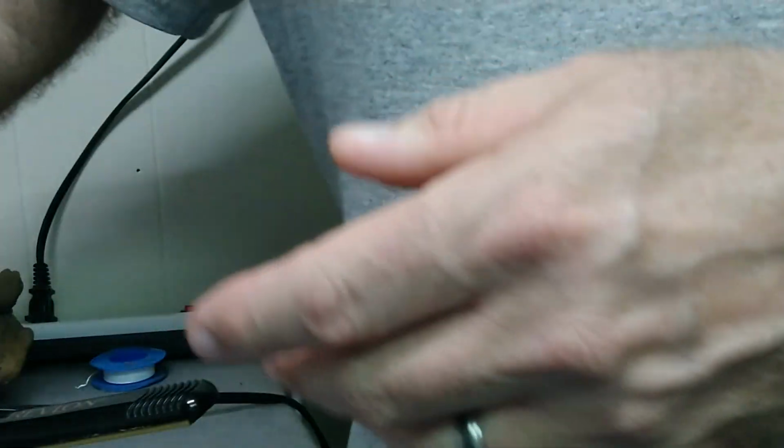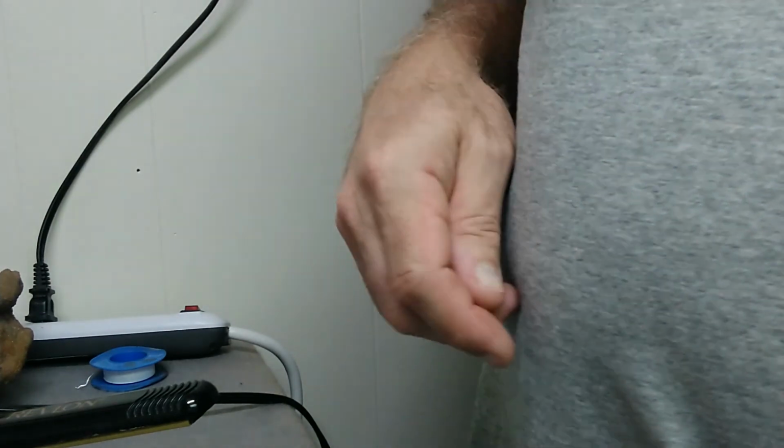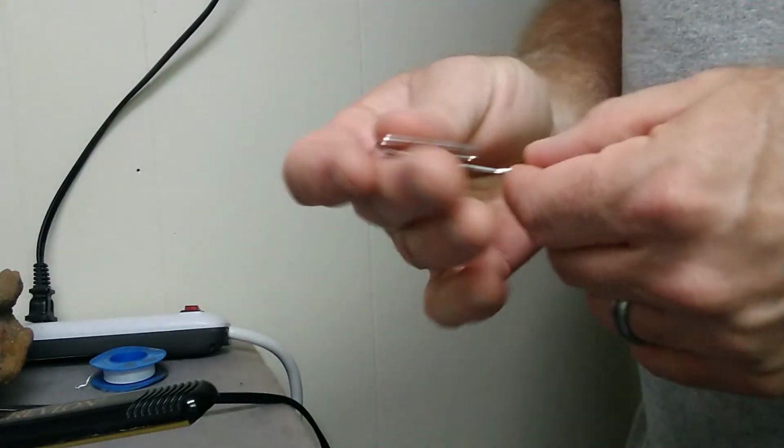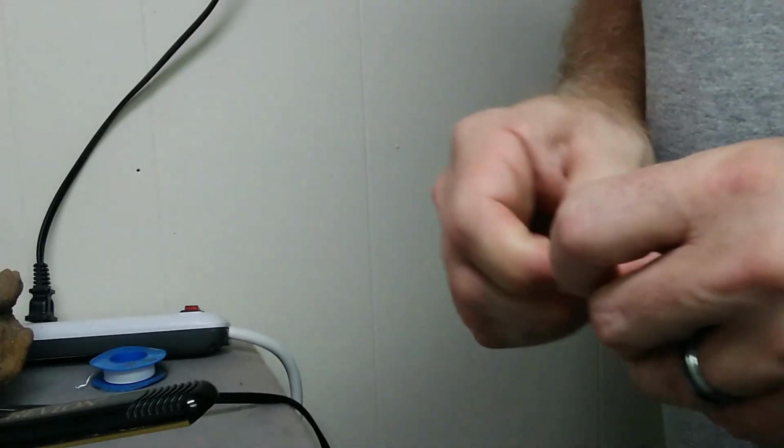I found another rock. It's not quite as good looking, but it does have a metal spot there. It's got some metal right there, but I've done 100 of these and not had any good success. So the other rock I think might just hold something. I'll do another video for you guys if it turns out to have some good gold in it.